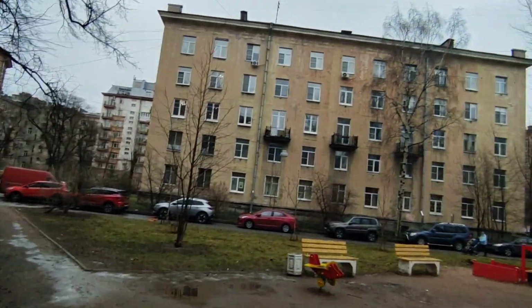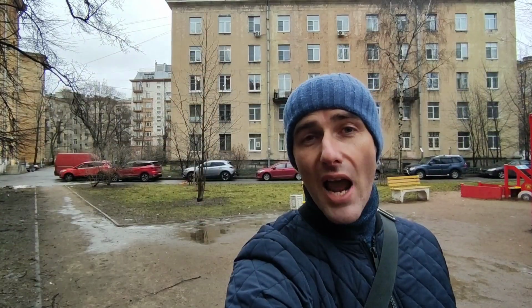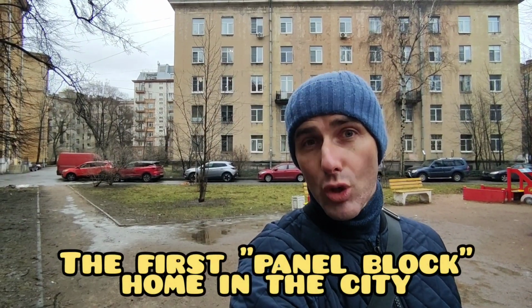Hey folks, so this week I've been out trying to hunt down anything that could be considered experimental or slightly unusual in the way of Soviet architecture. Let's see what I got. If a Stalinka and Khrushchevka had a love child, then this is what it would look like. It's got elements of Stalinist architecture for sure, but it's also got styles of the new Khrushchev style as well.